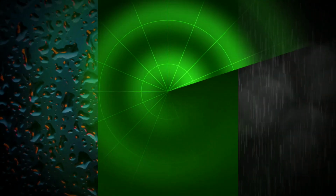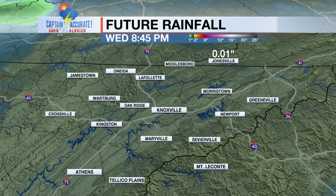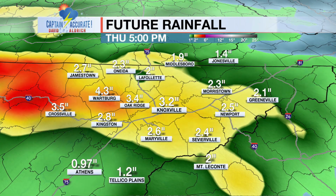You ready for the second solution? Let's take a look. Let's look at slide number 2. Let's go behind door number 2. The future rainfall from this vantage point says the rainfall goes crazy, maybe not during the day tomorrow, but certainly late Wednesday night and Thursday. It suggests 1, 2, 3. Do I hear 4? I see 4.3 in Wartburg. Well, we surely can throw this model out with the bathwater, or can we? Maybe if we take a blend of the two, we'd be somewhere in the sweet spot.